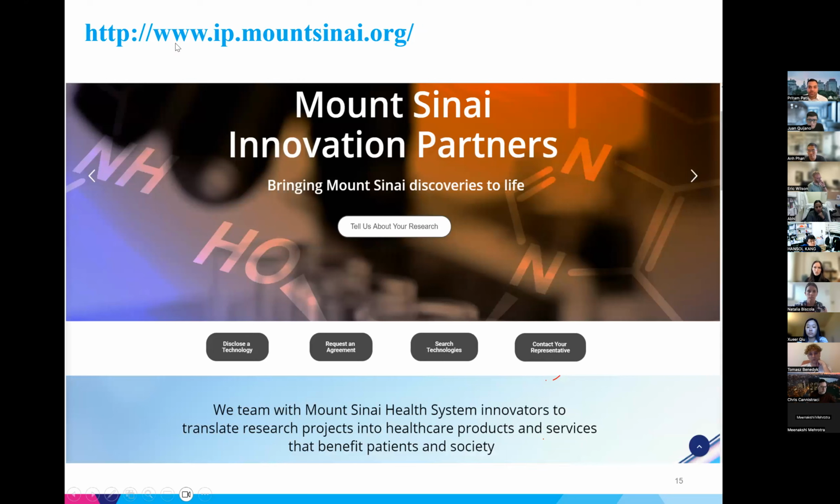As I mentioned earlier, this is the website for Mount Sinai Innovation Partners, ip.mountsinai.org. It leads to several of these tabs at the bottom. Disclose a technology is where you would click to disclose a technology. You would have to sign up for each of these. Second is request an agreement. Say you want to talk to somebody about certain confidential information, then you would require a confidentiality agreement before you do that, and that can be requested here. And then all the other agreements as well, like any industry partnership that involves intellectual property, or talking about your research that may have potential for intellectual property. And then you could search the existing technologies that we have. This is mainly for external partners, but if you're curious, you could take a look here too. And for contacting, the last tab can be used.